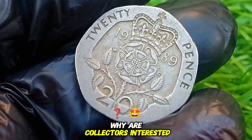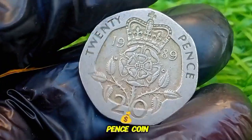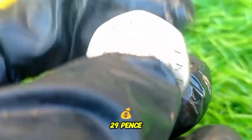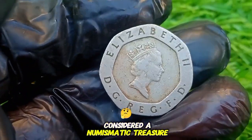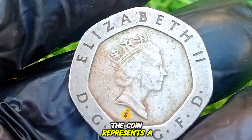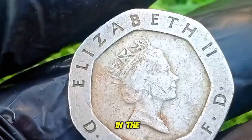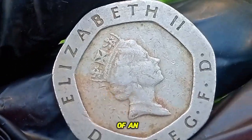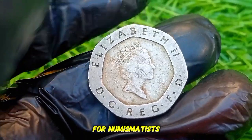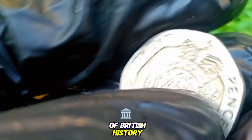Why are collectors interested in the 1989 29 pence coin? Aside from its obvious rarity, the 1989 29 pence coin is considered a numismatic treasure for several reasons. Historical significance. The coin represents a moment in time when a major error in the minting process led to the creation of an incredibly rare and unusual denomination. For numismatists, it's a fascinating piece of British history.